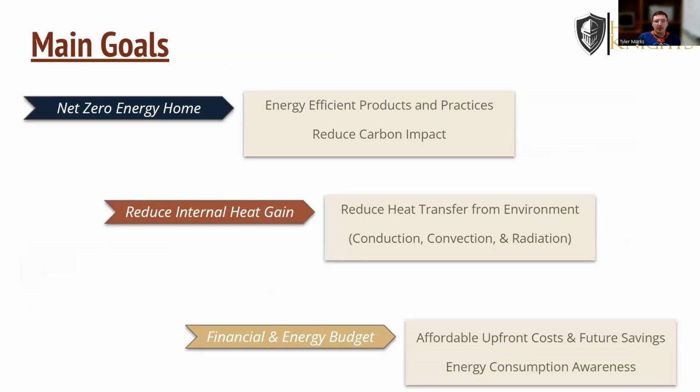Now moving on to our primary objectives. Our main project goals are to create a net zero energy home, reduce internal heat gain, ensure affordability, and instill energy mindfulness.